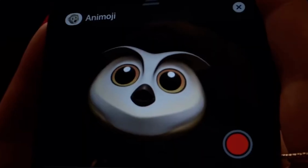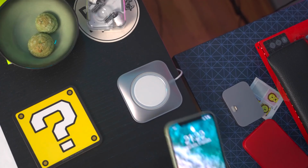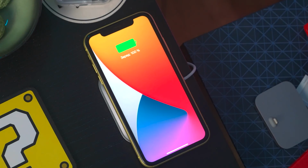For example, both the 12 and 13 support MagSafe. This doesn't only affect charging, but also various accessories and holders. Yes, at least the ill-fated wallet. But the main thing is still wireless charging, 15 watts. The 11 can also be charged using MagSafe, but only at 7.5 watts.